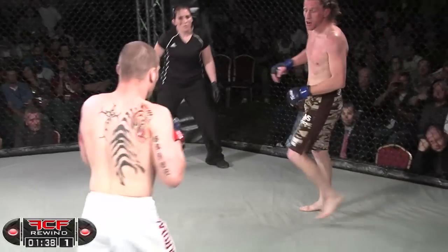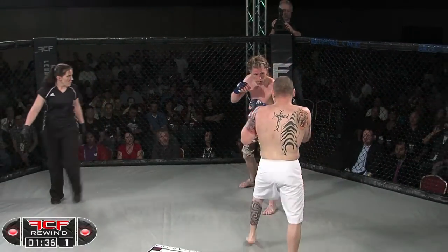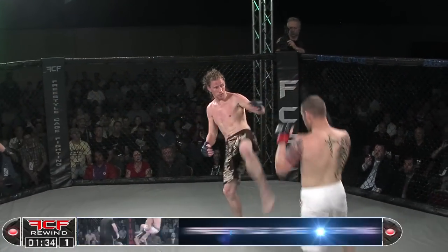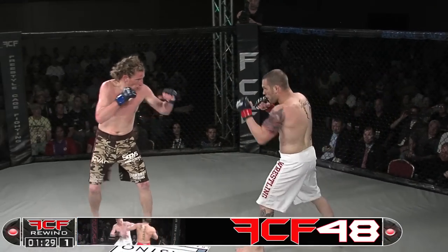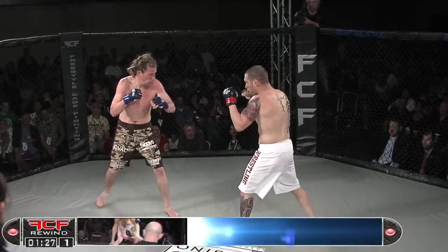And Matt separates again. Matt hasn't even attempted a takedown. Gardner's kicks are so telegraphed. He's not trying to set him up with a jab or anything.